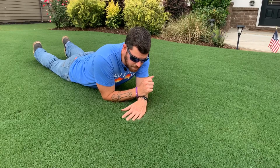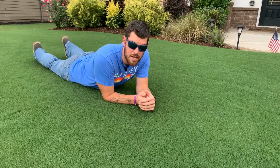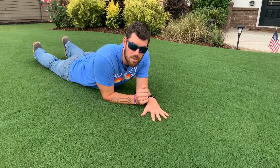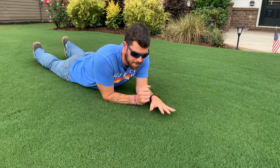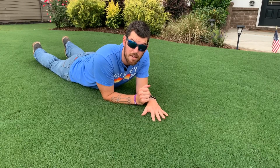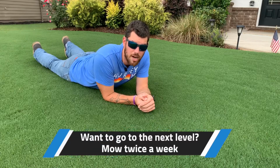But the main thing, how do you keep a nice green lawn, is you wanna fertilize every 6 to 8 weeks. You wanna water an inch of water every week if you can. If it doesn't rain, you wanna water yourself an inch. And then you wanna keep mowing it. I mow about every 2 days. I know not everybody's gonna do that, but try to mow twice a week.